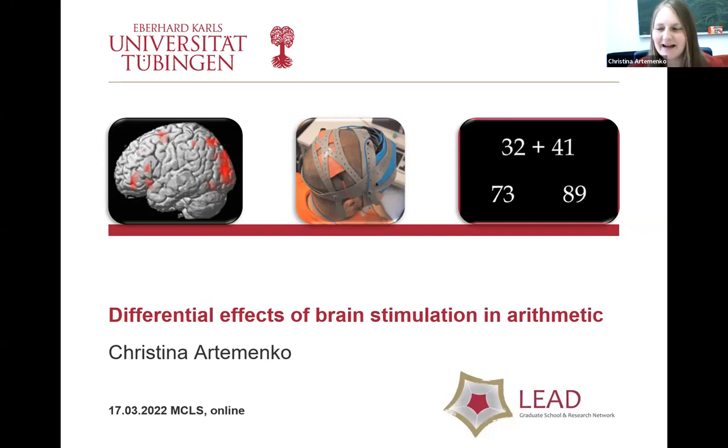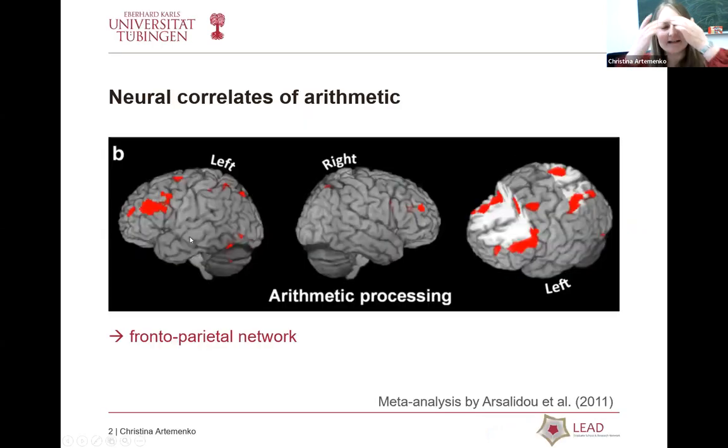I would like to present you a series of TDCS studies we conducted in Tübingen. This is all about brain stimulation studies in arithmetic. For the background, arithmetic is represented in a mostly frontoparietal network of the brain. So usually whenever you calculate with numbers, there are areas activated in the frontal and in the parietal cortex. And the question is, are all these necessary to conduct arithmetic, or what components are represented where in the brain actually?